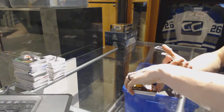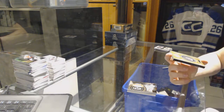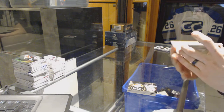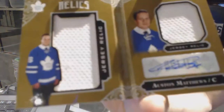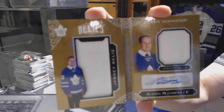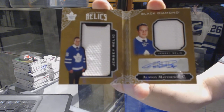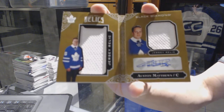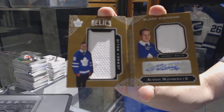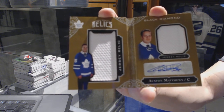And we've got a rookie booklet relics, dual jersey and autograph number 21 of 49 for the Toronto Maple Leafs, Austin Matthews. Rookie booklet relics, dual jersey and autograph out of 49 for the Leafs, Austin Matthews.